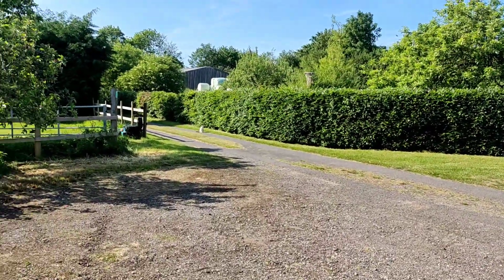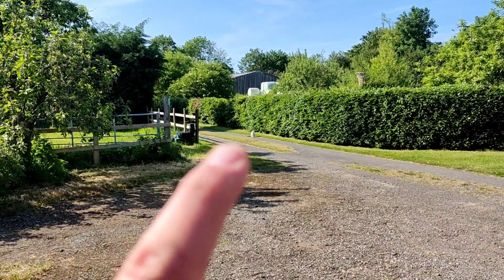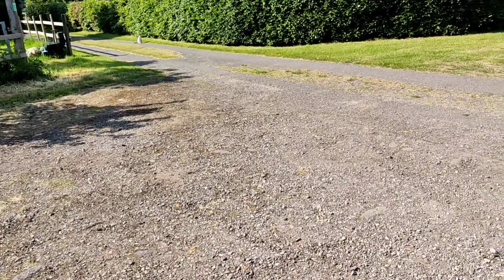Oh, there's a little pussy cat there. See you. There are some wildcats here. Well, not wildcats, they actually belong to the owner, they just roam about.